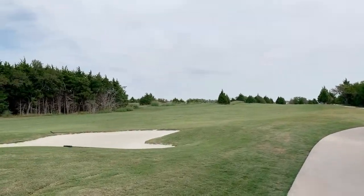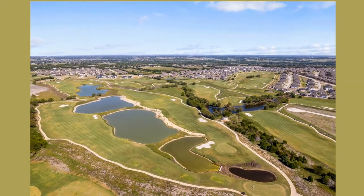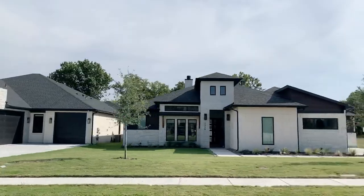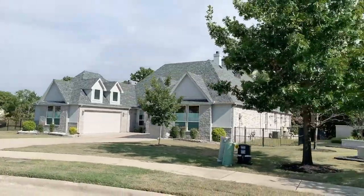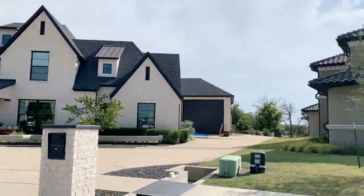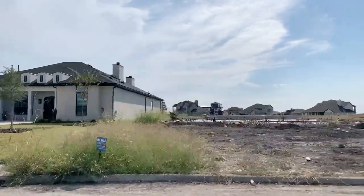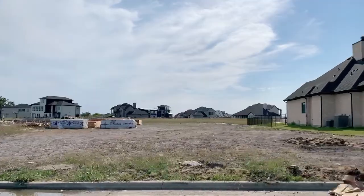I love these aerial views because it shows just how expansive this neighborhood is. So let's go take a tour through the neighborhood. I want you to see the different types of homes that are being built. The great thing about this area is that you can have a custom builder come in and build a home for you, or there are several builders that are available, or you can buy an existing home.